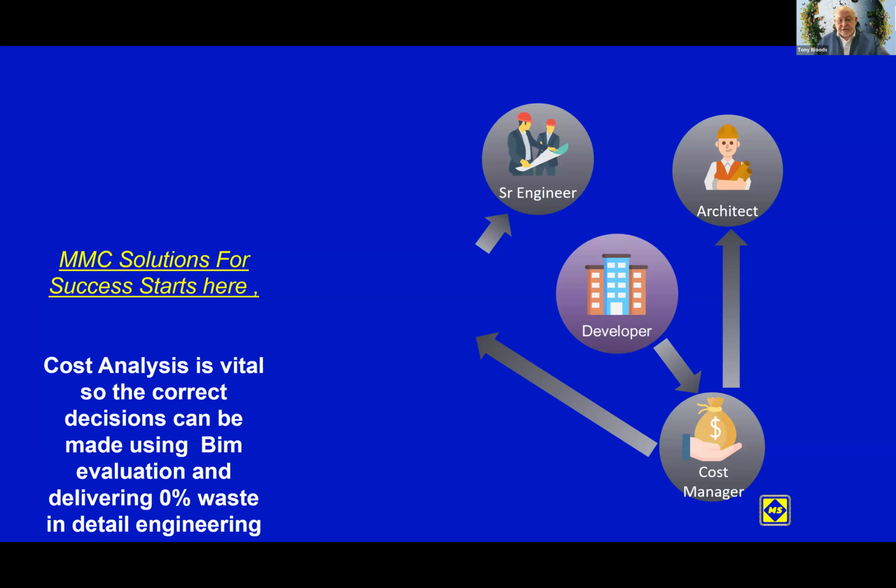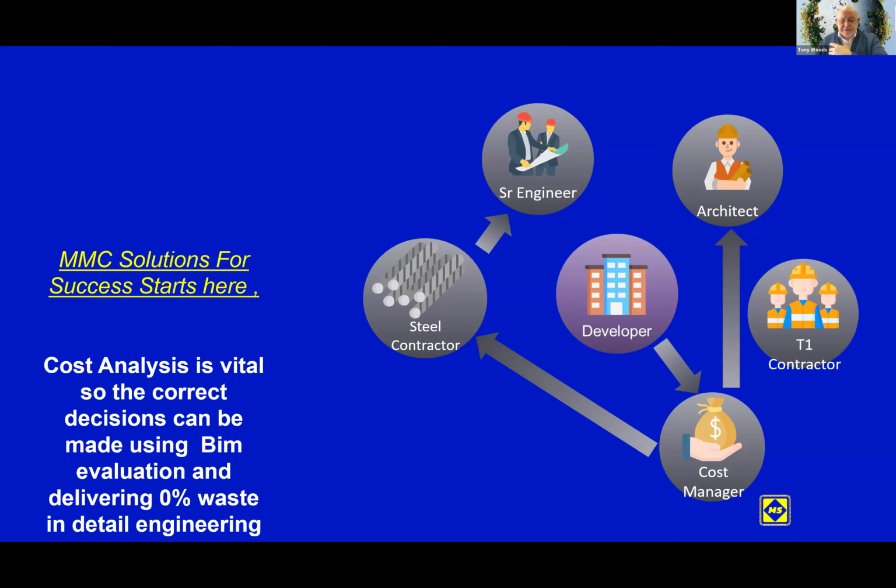At this stage in the traditional world, the decisions are made for the future of how that activity would take place. What we're saying to the developing world and to the contractual world is that if we get engagement at this stage, early stage involvement, we can have an enormous benefit with modern methods of construction. We can have enormous benefit in delivering 0% waste in the detail of the engineering and the way it's done, enabling us to give value to the developer, also be more competitive to our clients, the contractors, and then we fabricate as a user.